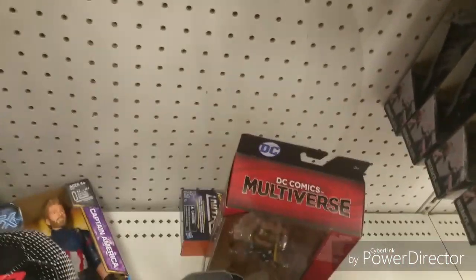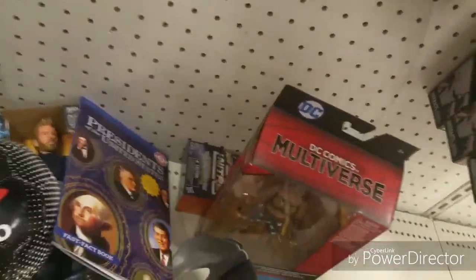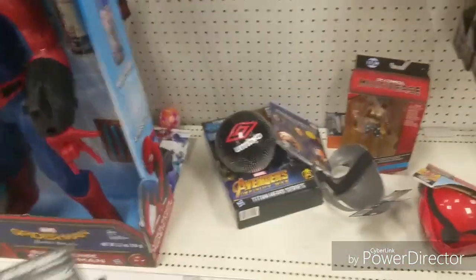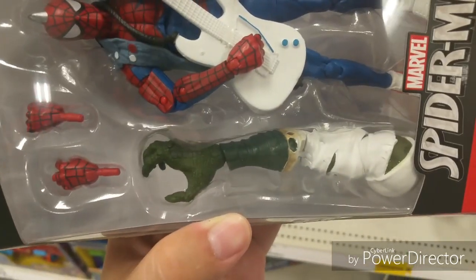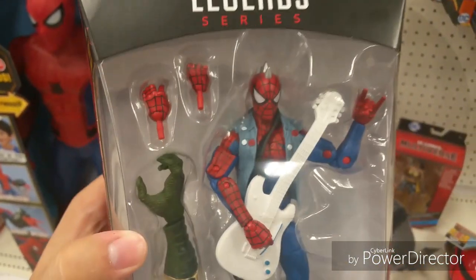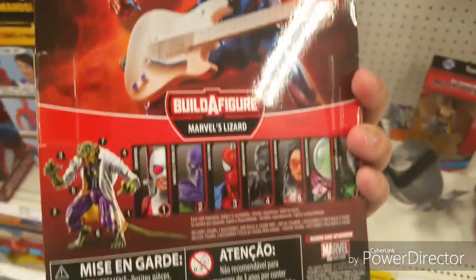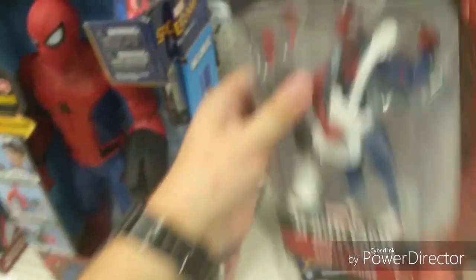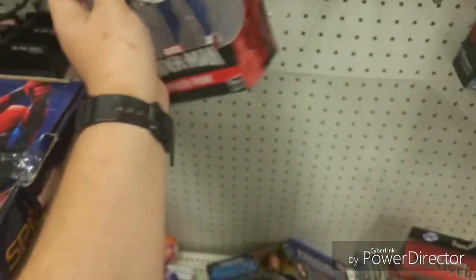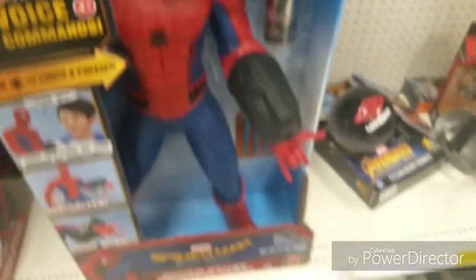What's this? Oh, hey, there we go. Some more Marvel Legends. Got Spider-Punk, he's the other part of the Lizard Build-A-Figure wave. There's the Lizard arm. Looks a pretty cool figure, but I just really want that Lizard figure. Alright, so let's look at the rest. I think we got the whole Lizard wave over here, that huge Spider-Man Homecoming figure.